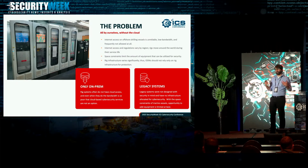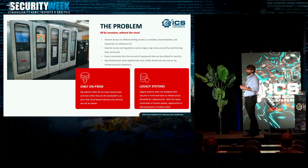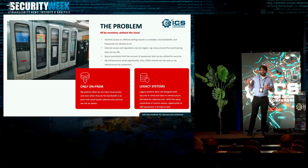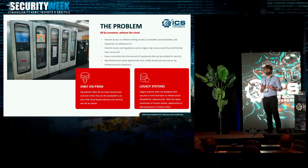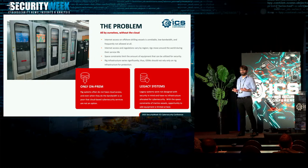There are a lot of cloud services, either directly in the cloud or from vendors that offer things that are cloud enabled. But the problem here becomes satellite and the bandwidth. It really can't support a stable connection to the cloud, and that puts you in a situation where you need to protect yourself and put your security in place on an on-prem basis.